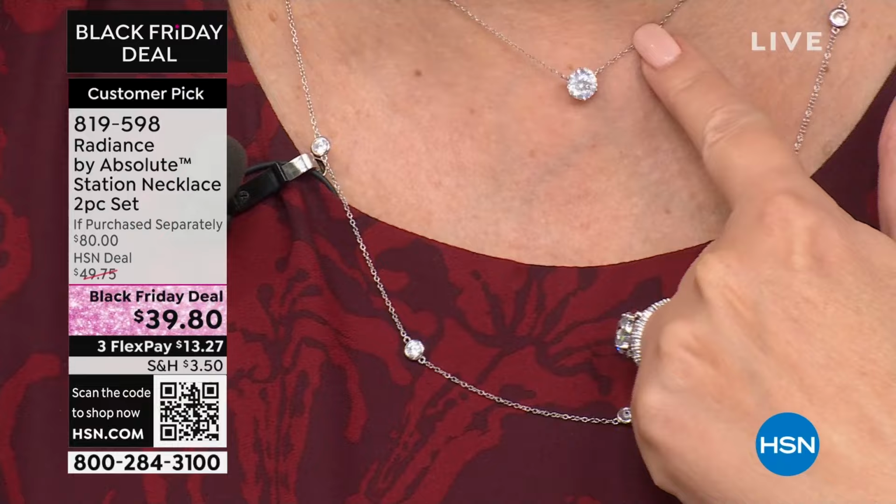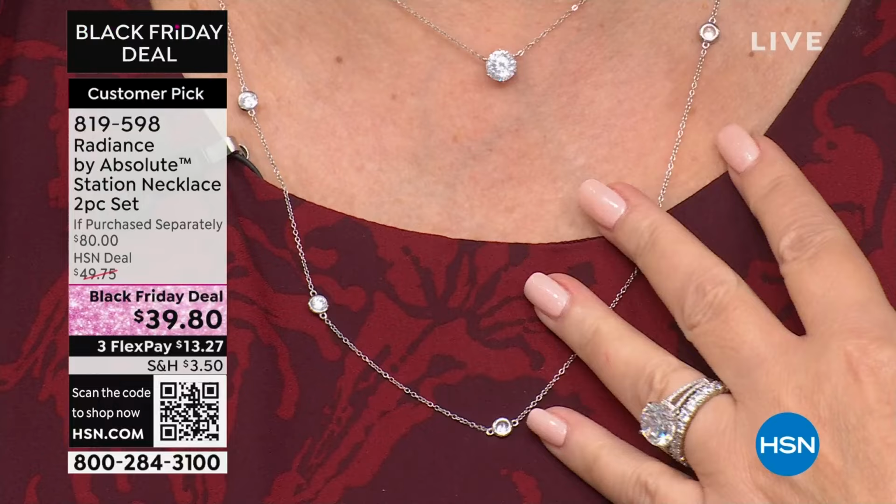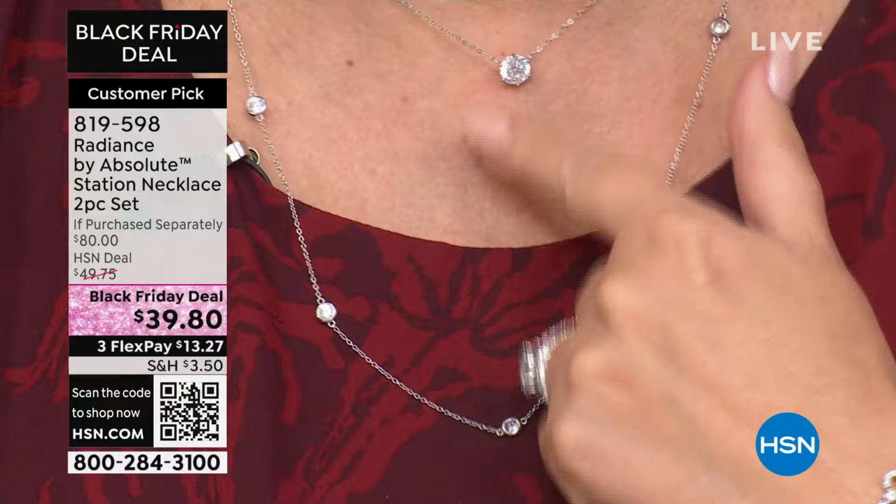Okay, by the way, the necklace, in case you missed it, that beautiful solitaire, 120 facets here, still available. And then this guy, this is one of a two-piece set. You get a 24-inch that goes to 26. You also get a 16-inch that's going to go to about 18 inches. So this has been very popular. A few more than 100 left. That's it. So we're going to say goodbye. We're retiring this beautiful Radiance by the Yard look. It's $39.80. It's on three payments of $13.27, and it's item 819598.